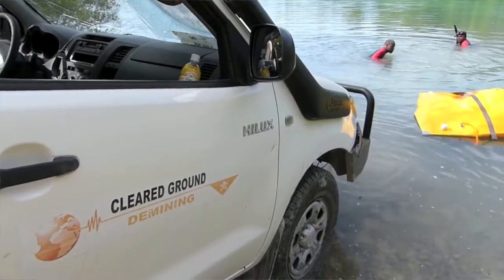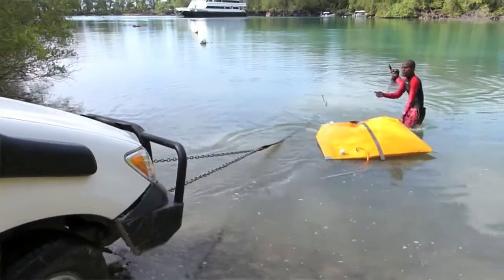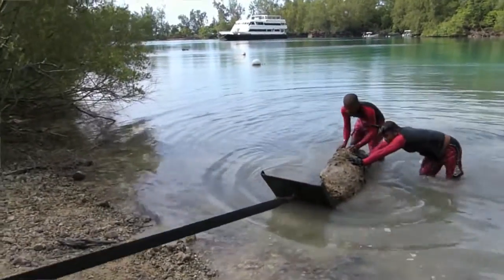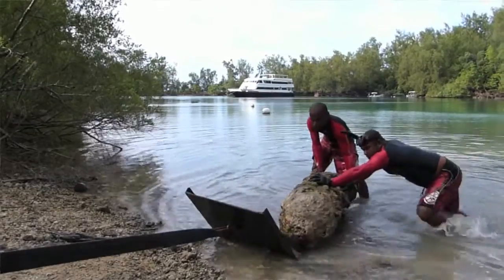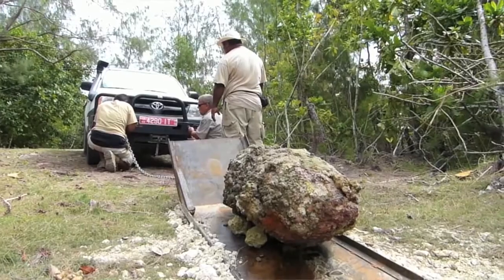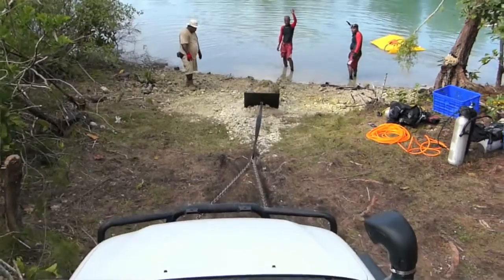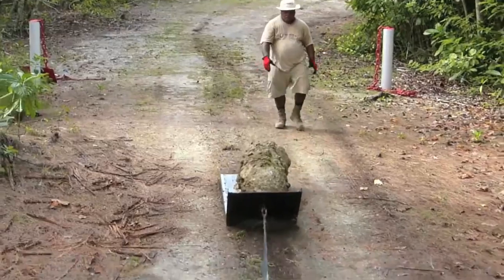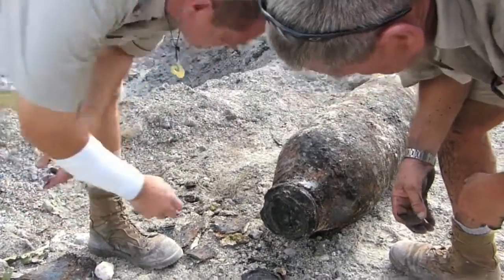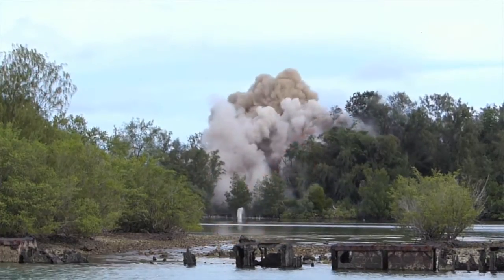Underwater clearance is generally much slower than land clearance, and it takes a much different mindset. Once the ordnance is located, it is then made ready to bring to the surface. Bringing the ordnance to the surface requires meticulous detail and the use of remote control lift bags. Clear Ground doesn't believe in blowing up ordnance within the pristine environment of Palau, which is the most marine biodiverse country in the North Pacific. Clear Ground believes in bringing that ordnance onto land and destroying it in a controlled environment.